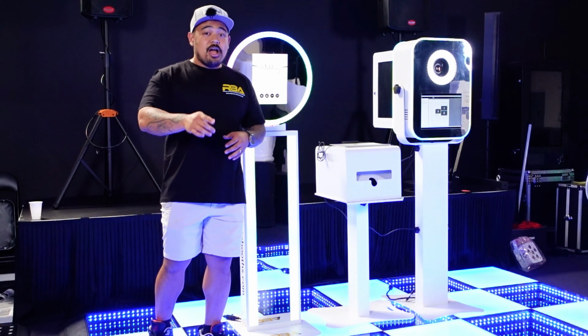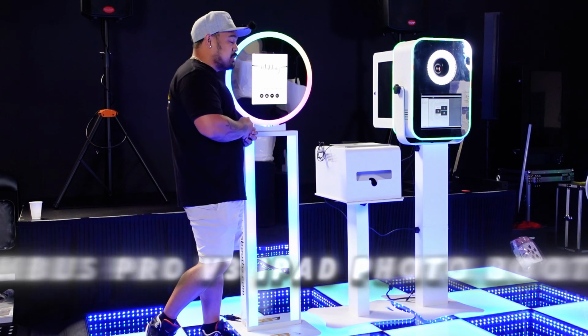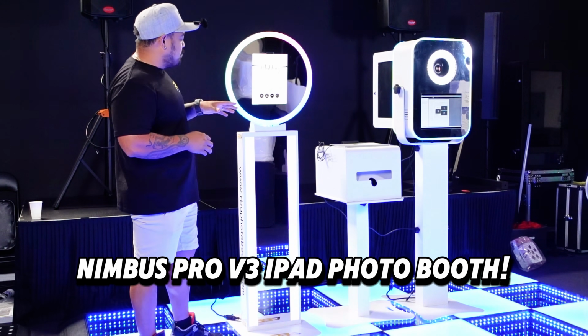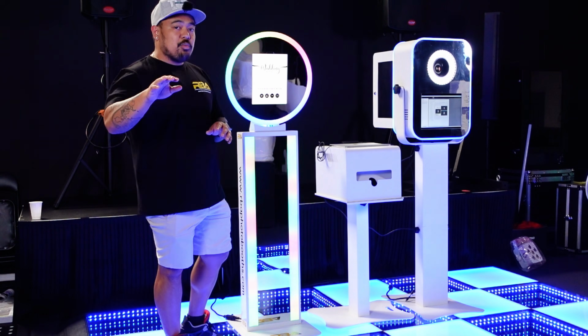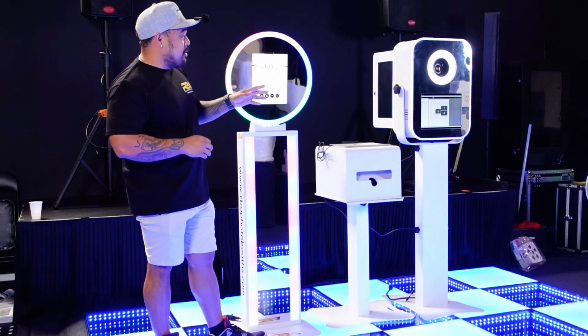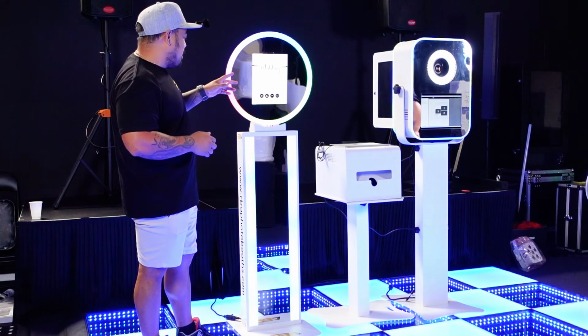So let's get started. I'm gonna get started by talking about our iPad photo booth here. This is the Nimbus Pro V3. This is a very cool unit that we updated recently now with a mirror finish on the faceplate and the stand. So it gives you a little bit more of a wow factor. You can also see it there on the T12LED Mirror. But we'll talk to you about that in a second. We're gonna continue about the iPad.